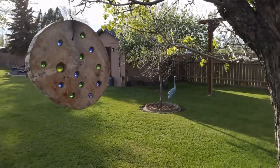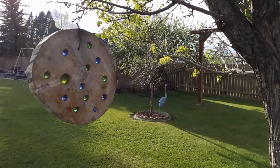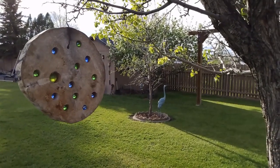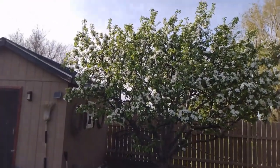Well, it's the middle of May. We've had lots of rain. Everything's fresh, flowering. Let's have a look. Planted some veggies today. My apple tree looks spectacular.